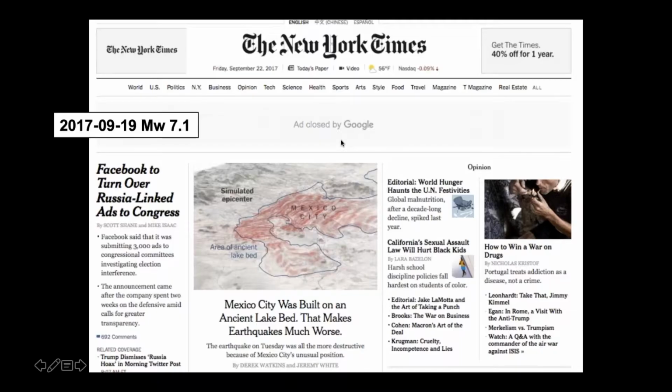I pulled this from the New York Times snapshot on September 19th, 2017 for the magnitude 7.1 earthquake in Mexico City. There you have millions of people, but the fact that you have a simulation from an intraslab 7.1 earthquake on the front page of the New York Times is a reminder there's societal relevance to this information, both in terms of the data being recorded, what people felt, and also the simulations that can inform us and try to understand what kinds of shaking might be expected for different earthquakes besides, for example, this one here.